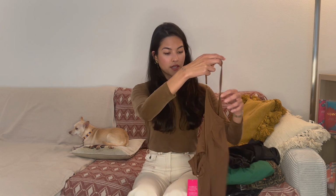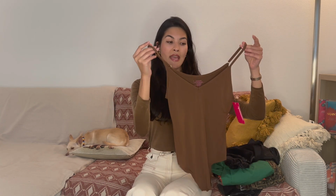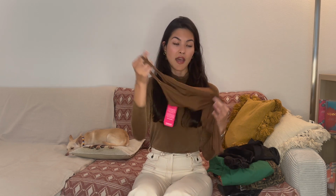Okay, I'm going to start with this bodysuit. It's a brown spaghetti strap bodysuit from Commando, and I have to say I am really obsessed with their fabric called Butter. They've patented this fabric, so it's Butter TM, and it really does feel like butter on your skin, as in it's really soft, no itch, no scratch, no sweatiness at all, at least for now, from the items that I have.